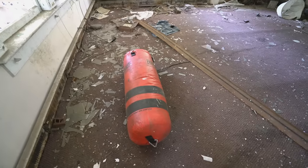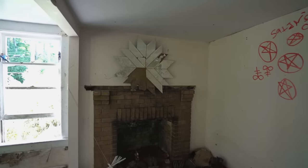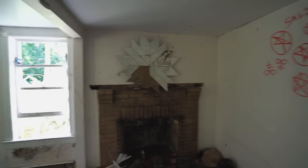Got a boxing bag here. Pretty empty house. I do enjoy the layout of it, and I enjoy the mirror right there. It's pretty cool.